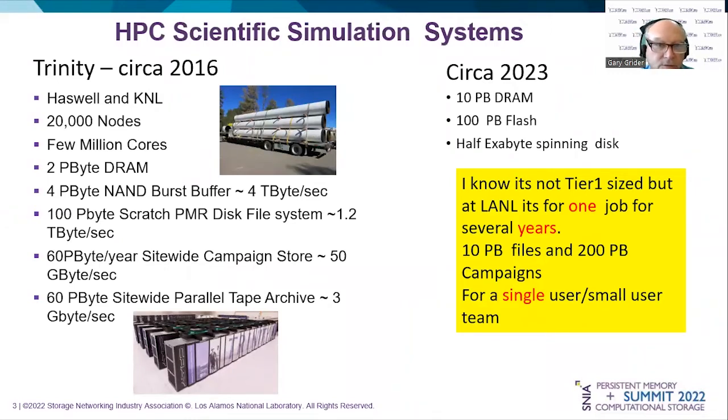Trinity was put in in 2016. It's still a very large machine from a memory point of view, 2 petabytes of DRAM. You can see the specs, 20,000 nodes and so forth. 4 petabytes of NAND flash at 4 terabytes a second. It was called a burst buffer. It was essentially an ephemeral file system that was built by Cray. Then a 100 petabyte scratch file system that was disk, 1.2 terabytes a second. And then we have this campaign store, which is essentially a cool disk tier for scientific campaigns that last a few years, and you need to keep a lot of data nearby. That actually is more like 100 petabytes now, and like 100 gigabytes a second. And then we have the site-wide parallel tape system.